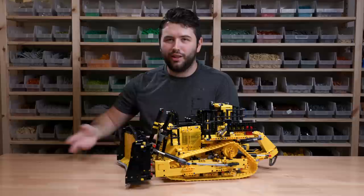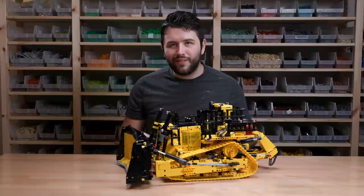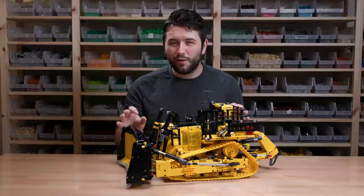Tell them that you want a Control Plus controller instead of using your smartphone, because honestly, the steps involved, grabbing your phone and having to sync all that up, having to do firmware updates, it's just annoying. The other concern I do have with Control Plus is its longevity.